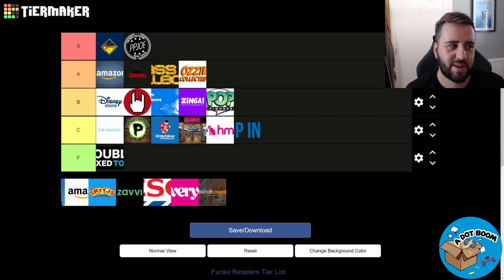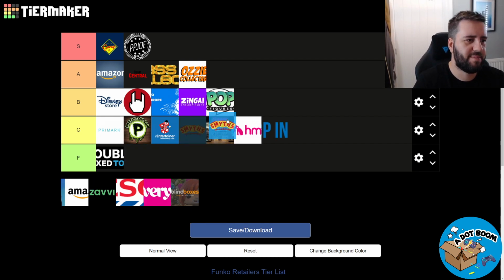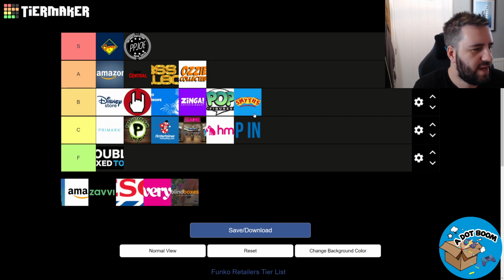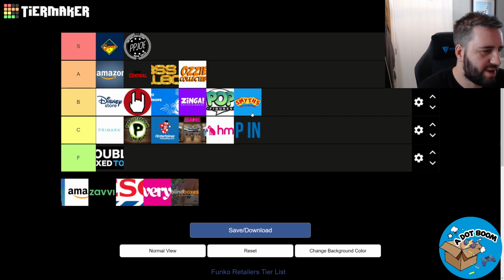Otherwise, Smith Toys I think are really good for going in and having a look, actually getting to see some pops maybe you wouldn't normally get. Exclusive wise, I don't think they tend to get many crazy exclusives. Delivery wise, they're okay. They would be a high B for me. I think the in-store thing with the sodas really took them away from an A tier. But yeah, let me know if you agree.